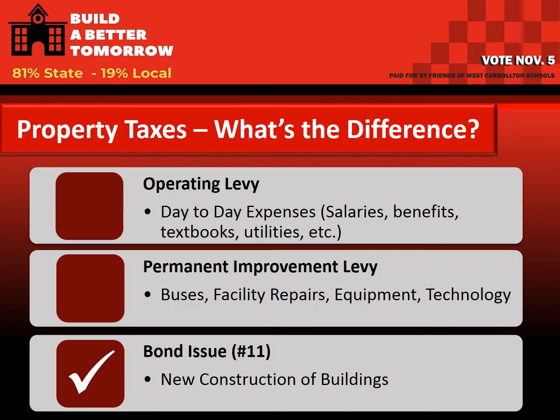There are three types of property tax issues a school district can use to raise funds. First is an operating levy, and it's the most common. It can be used for a 3 to 5 year term or a continuing term. Operating levies fund the day-to-day expenses such as salaries and benefits, textbooks, and utilities.